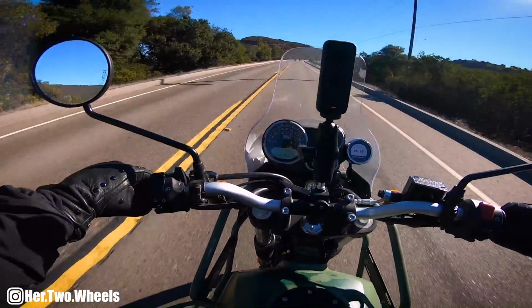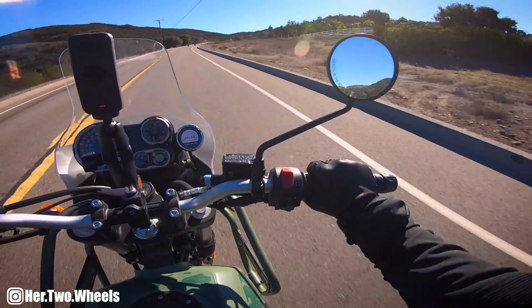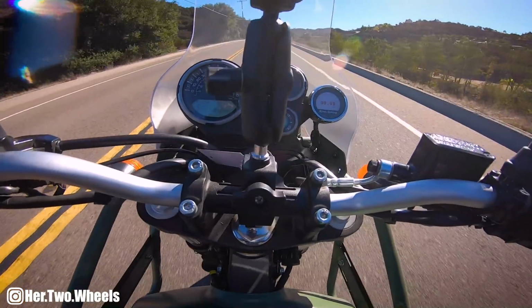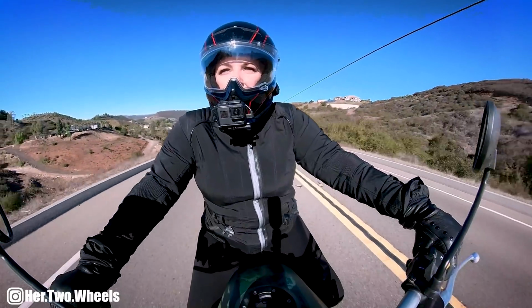I heard that the bike was doing 95 during the Alaska trip. I am totally 100% open throttle right now. I cannot twist my wrist any further. And we're going up a hill. Oh, come on, little bike. Chugga, chugga, chugga, chugga.